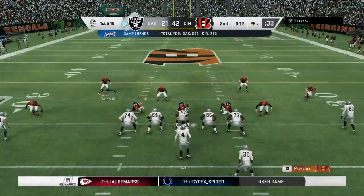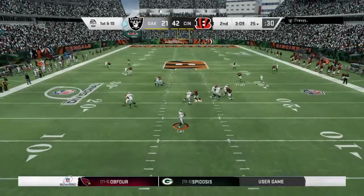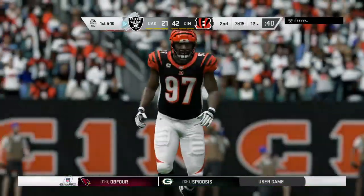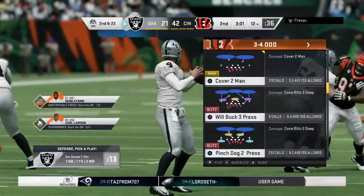The Raider offense set to get this drive started. They trail here by 24 points. Got to get going soon, you'd have to think, as they come up 1st and 10. Nowhere to escape, and he goes down. Geno Atkins. What a play by him. That's going to go as a loss of 13.